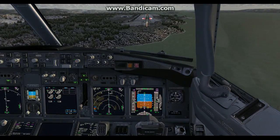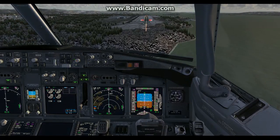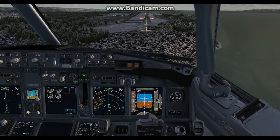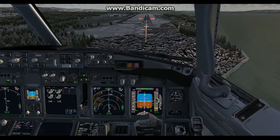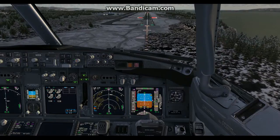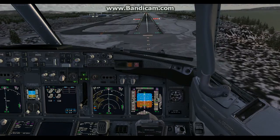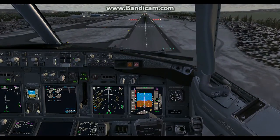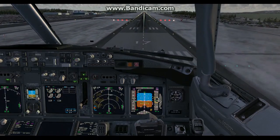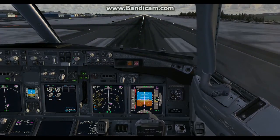Feet. Continue. Check. Approaching minimums. 400. Landing. 300. Check. Terrain. 200. Minimums. 100. 50. 40. 30. 20. 10.